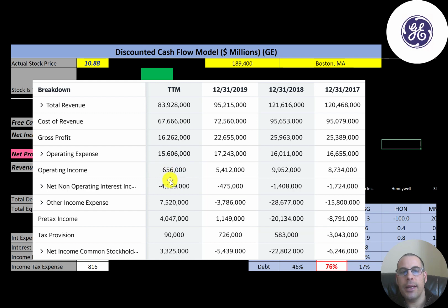They have a lot of debt, so they have a lot of interest payments on the debt, which is here. They also have a lot of other income and expenses, and most of that is through impairments. They also have to pay taxes, so their net income doesn't look so great. It's negative in 3 of the 4 years.